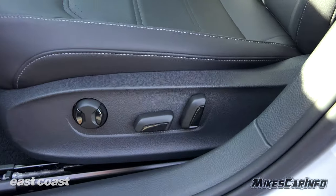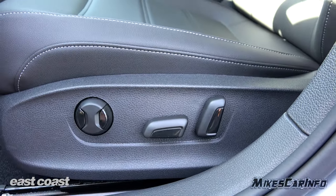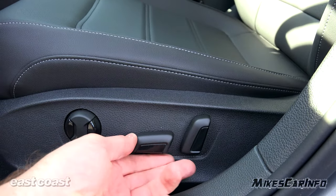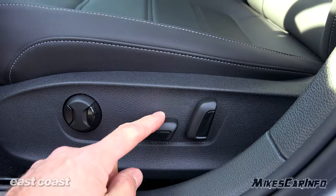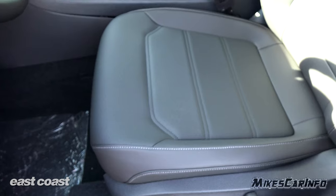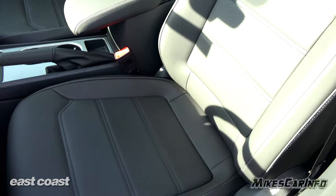Power seat for the driver. Of course, the driver's seat's always one up on the passenger's, almost always. But it is able to go up and down and all that stuff, and power lumbar adjustment. Don't forget, these are heated seats here in the front.